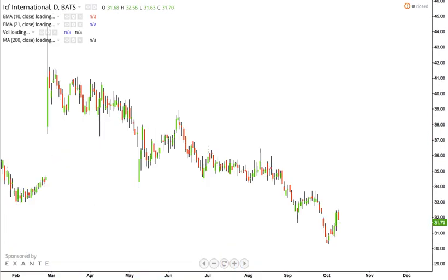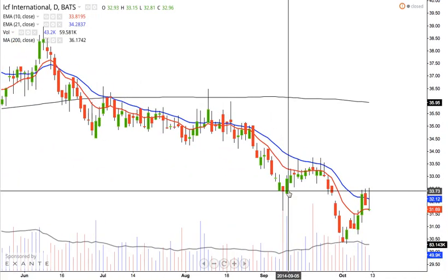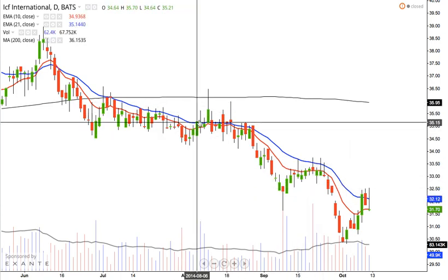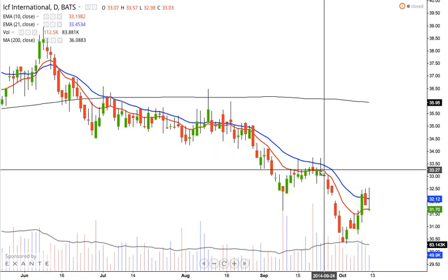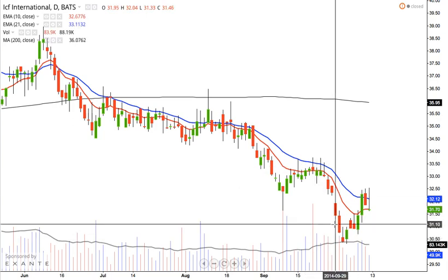A few more stocks. ICFI, another stock. I mean, price action is everything. The 21 has just been a barrier for every single rally below this 21. And as you can see, this steep sell-off from 33 down to 30, 10% in a matter of a week.